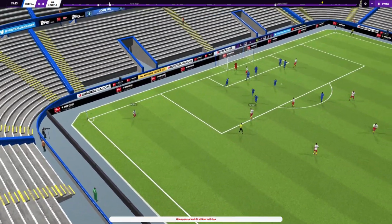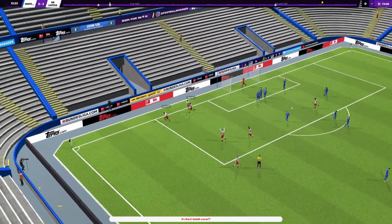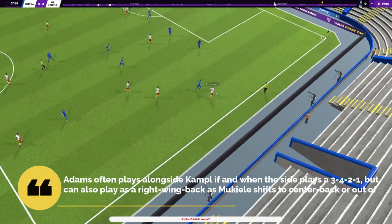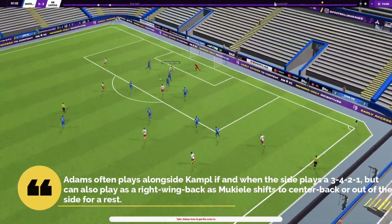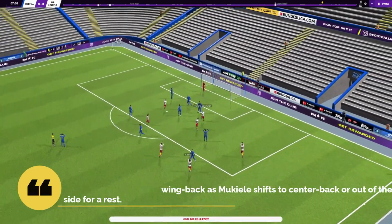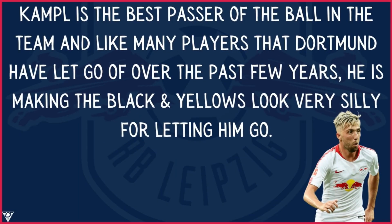Slovenian international Kevin Campbell dictates play in front of the back 4 or back 3 and has an excellent young understudy in Tyler Adams. Adams often plays alongside Kevin Campbell if and when the side plays a 3-4-2-1, but can also play right wing back as Musiala shifts to centre back or out of the side for a rest. Kevin Campbell is the best passer of the ball in the team, and like many players that Dortmund have let go over the past few years, he is making the black and yellows look very silly for letting him go.